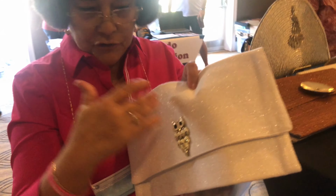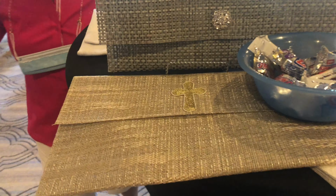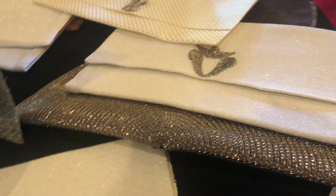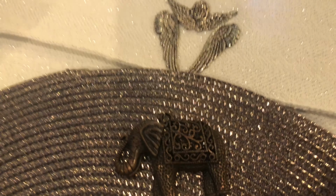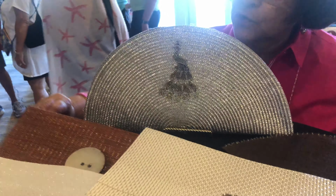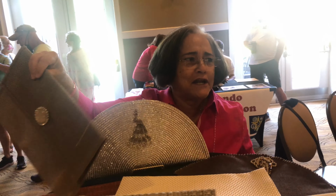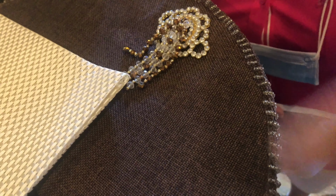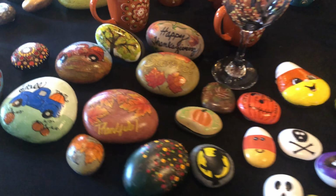And this sweet lady here made these beautiful handbags. So pretty. I love the detail on them. And she made them out of placemats. How about that? Just beautiful. And this one, she showed me the hand stitching she did around the edges. And here's some painted rocks.